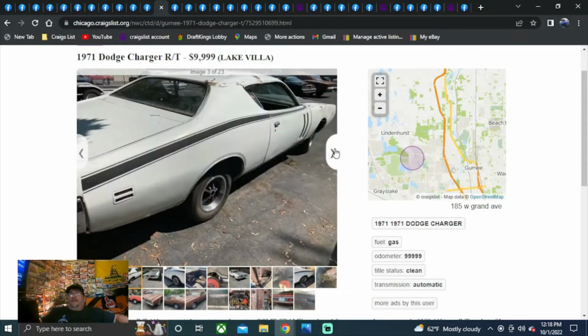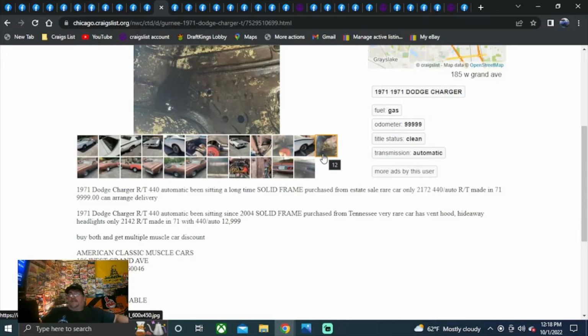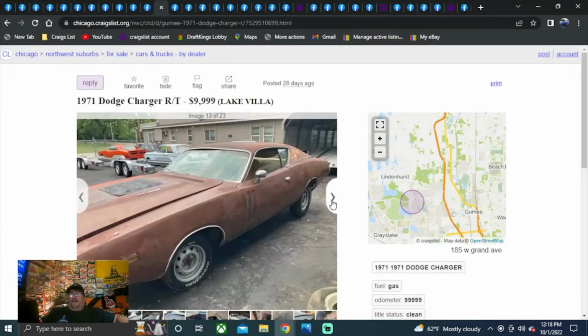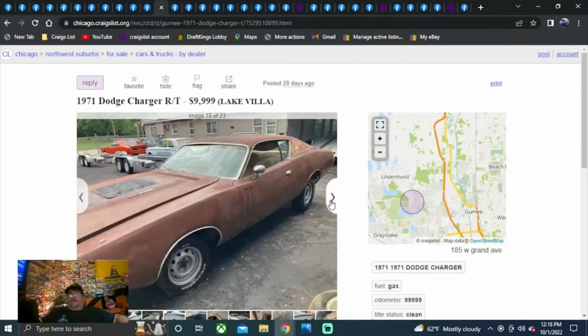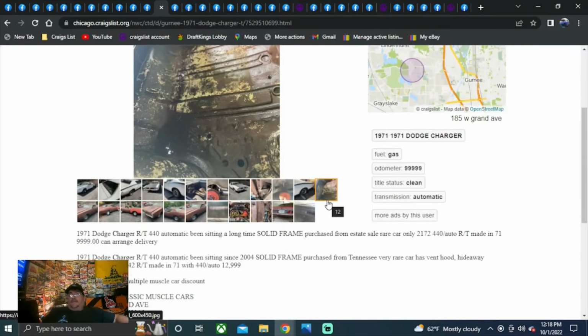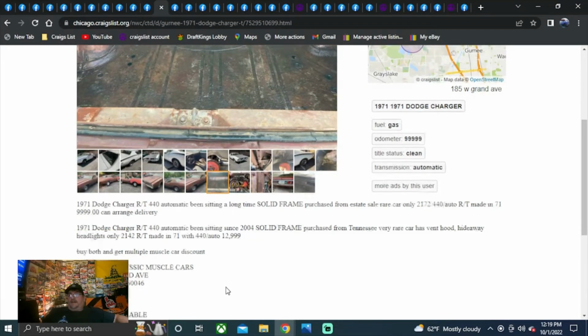It's an RT. I think these were both RTs. Yeah, they are. Both RTs with 440s. I don't know if 9,000, 10,000 takes them both. I don't know. It doesn't say. This one says 12,999. So I don't know.